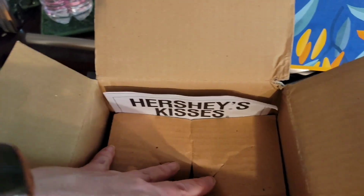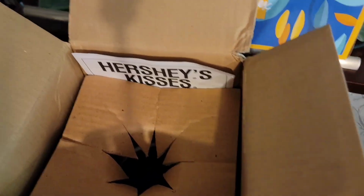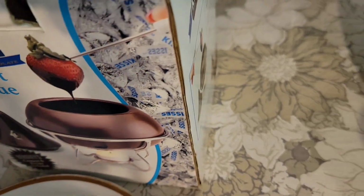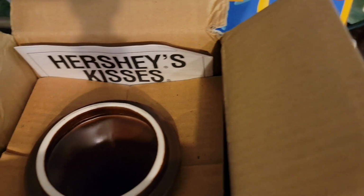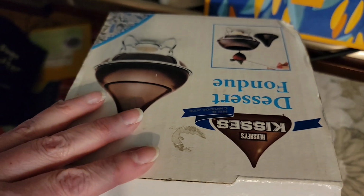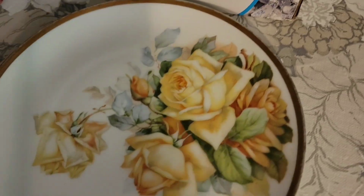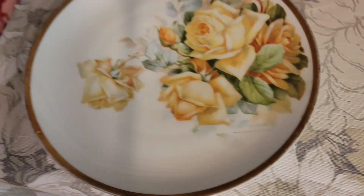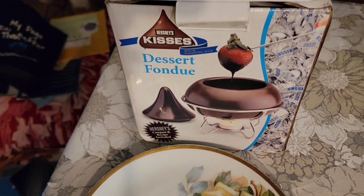And that is $15. And again, when you're not using the fondue part, it just sits on the counter and looks really awesome as a candy dish. And there's the original box. All right, so those are the 2 items still available.